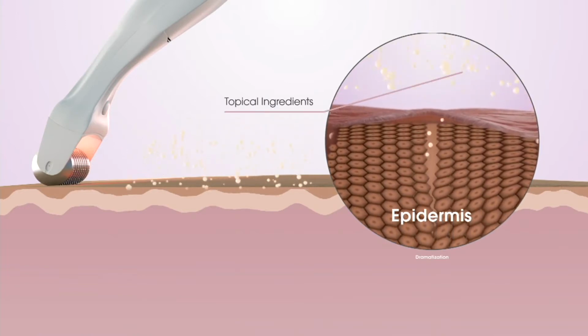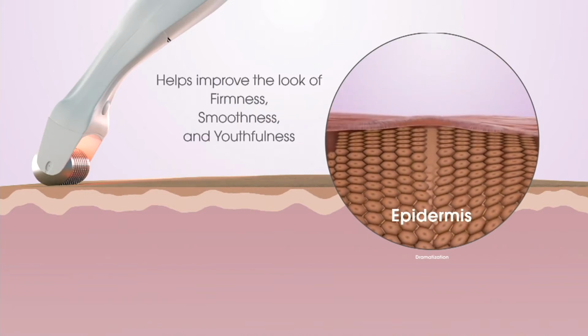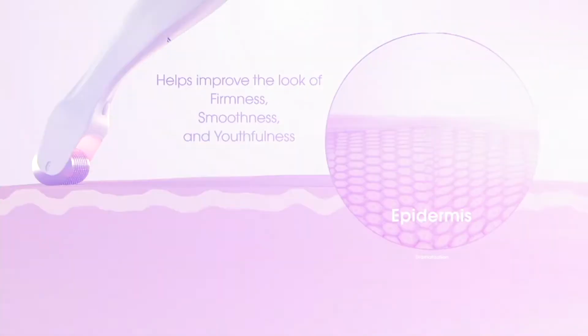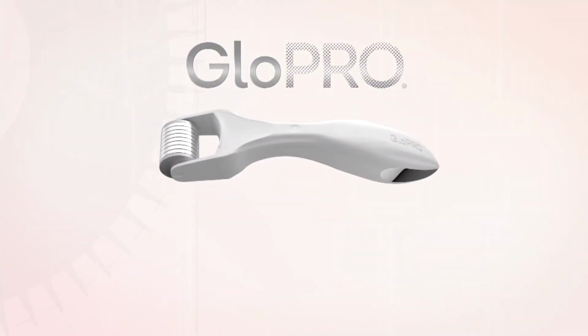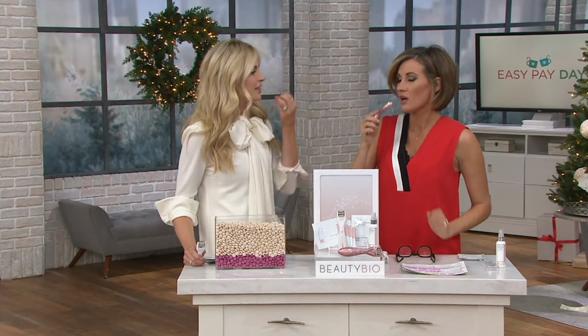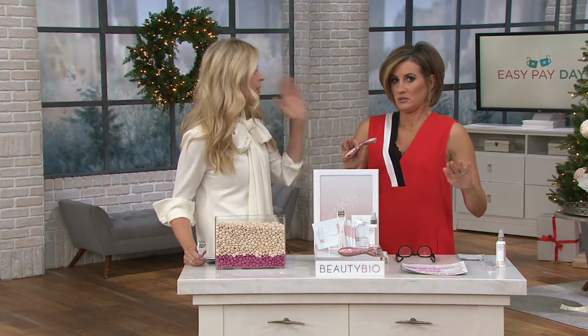But those little channels, my friends, stay open for 5 minutes. This is when you apply your serums and your creams. That's really, really important. So what's exciting about this is the skin insurance. So on its own, when you see these before and after images, that's the power of your body. And then imagine it with your skincare.